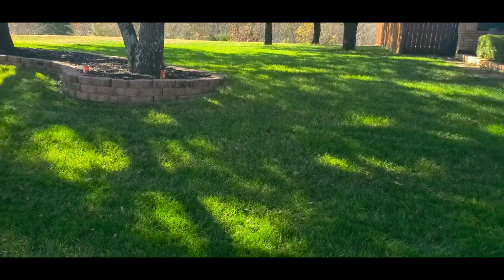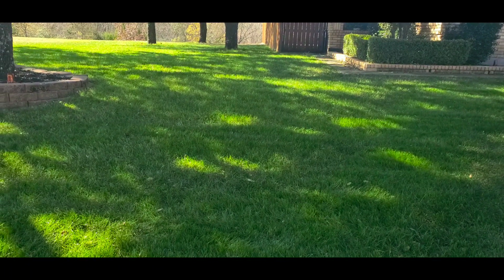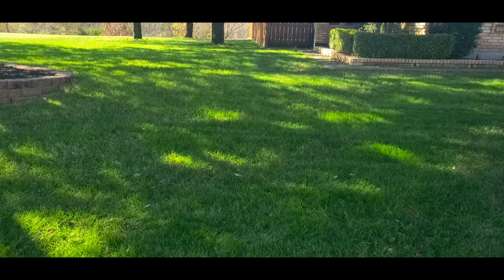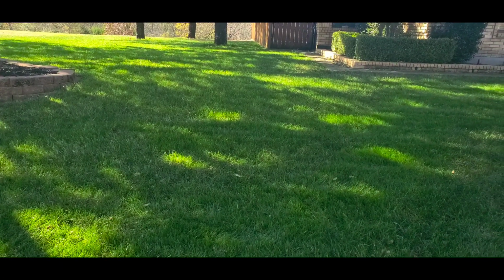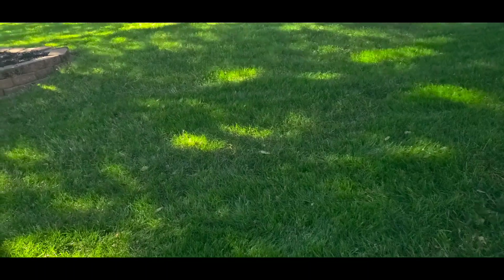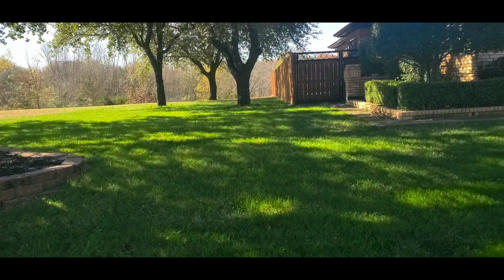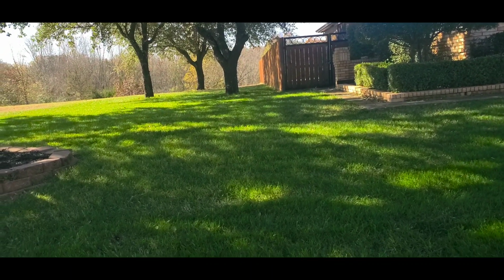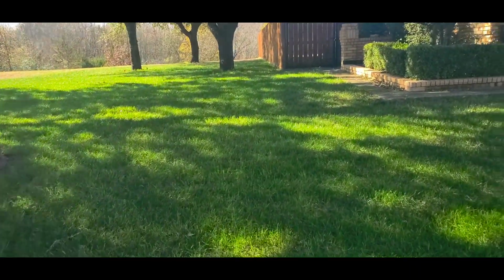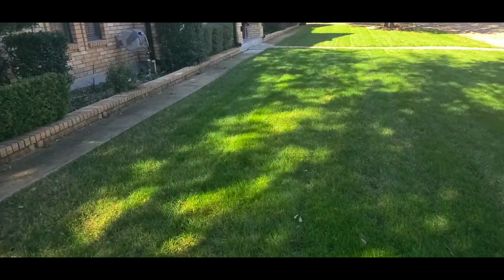Unlike St. Augustine, Bermuda, zoysia, a lot of those warm season grasses, where you just have one type of grass in your lawn, here it's okay. Usually, if you get some Bermuda mixed in your St. Augustine, for example, it will be a weed, and vice versa. Not so much with this. I'm going to have three or four different varieties of grass in here, and that's going to help me get through the next season.